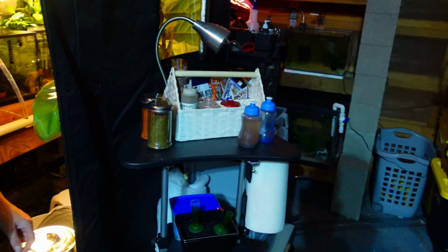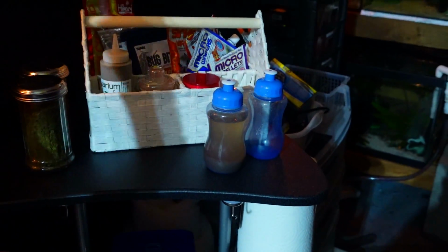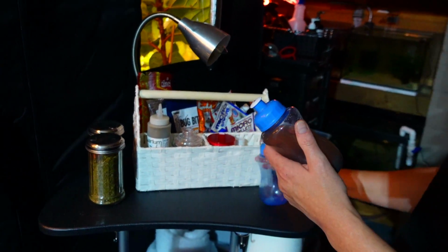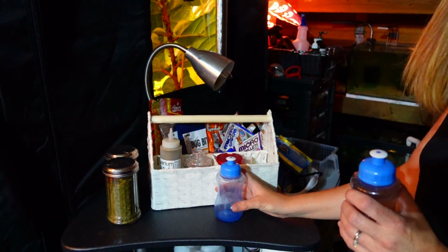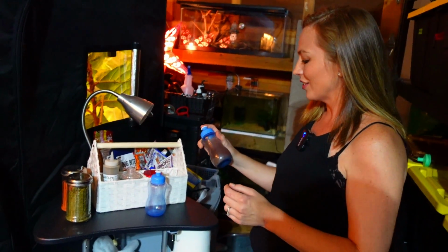All right, so I'm actually curious about what you got over here and these baby bottle things. Squirters. I don't even know what these are. So I like to work, and they're durable. They're plastic. I got these at the dollar store.